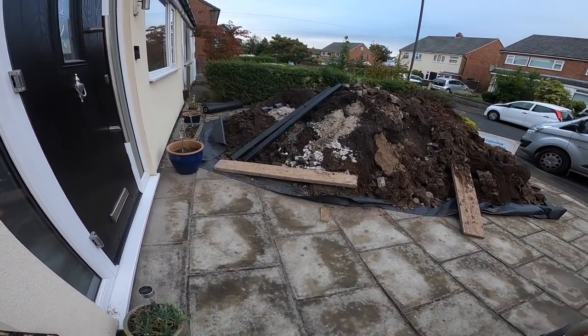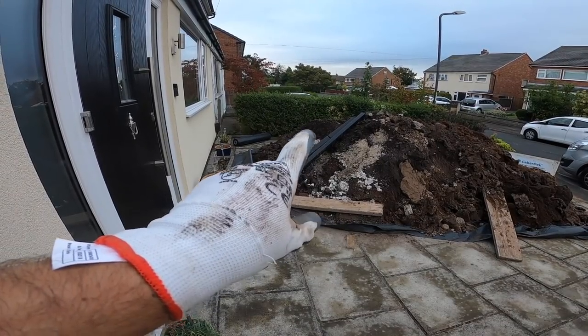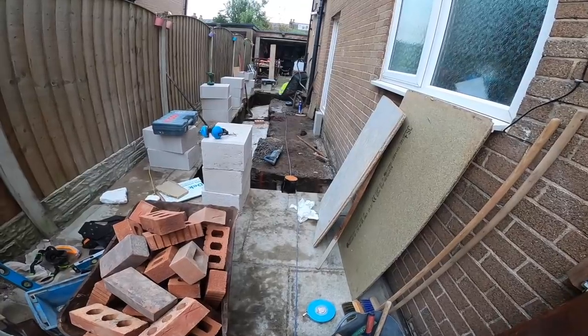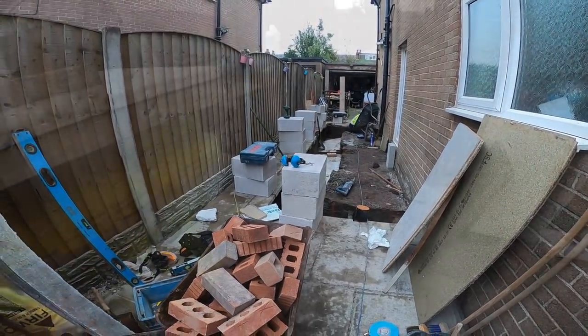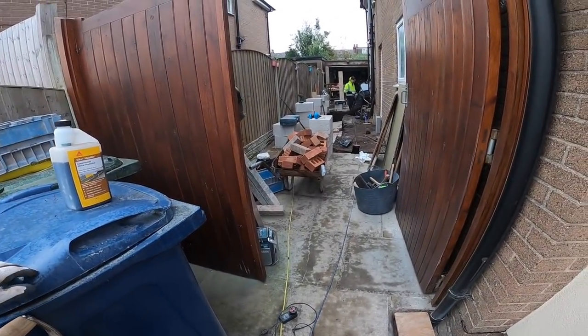So yeah, those are our pipes to extend our vents across under the floor, because we've got 2 vents in the wall. Yeah, so that's it. We loaded out yesterday, so a lot of fiddly bits to get on the field this morning, then we can get cracking and slab it Monday, hopefully. Let's see how we get on.